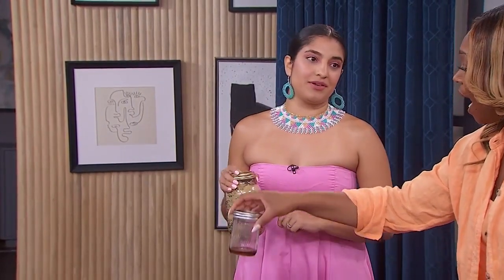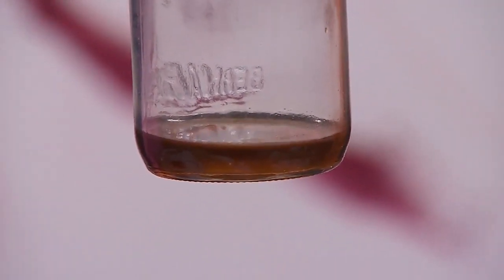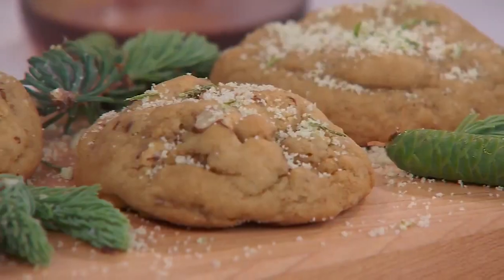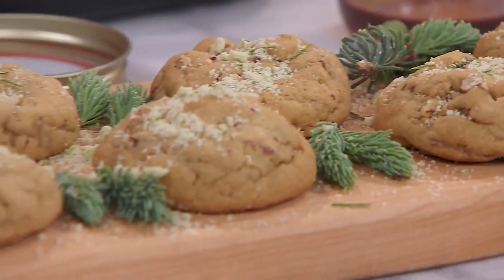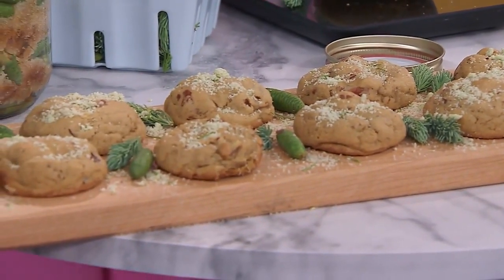Into a beautiful syrup. And with this syrup, what did you make? I made these beautiful cookies. Oh my goodness, that is incredible. So they're going to taste a little bit like spruce? A little bit like spruce. And when you bake it, it comes out super fruity. Oh, lovely. It's just incredible flavors.